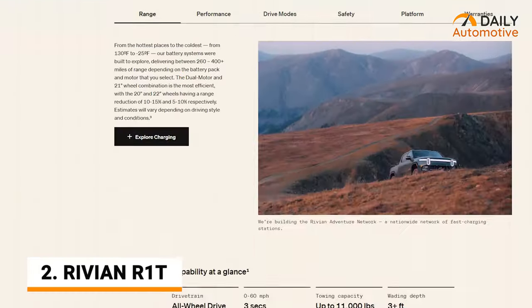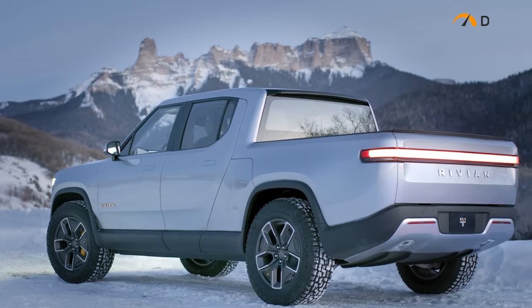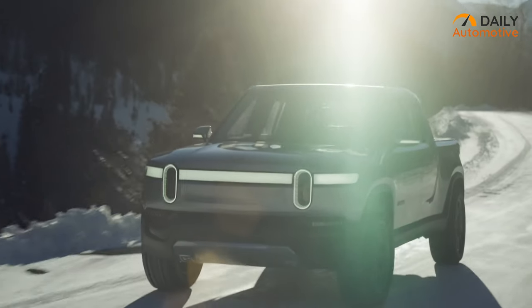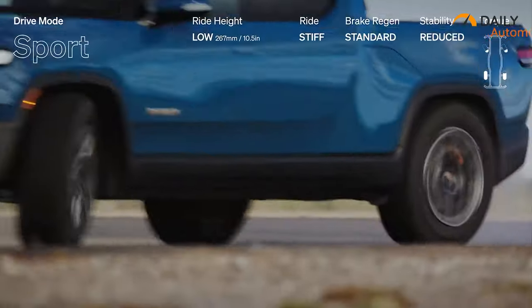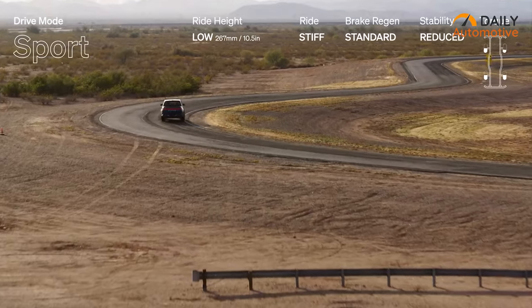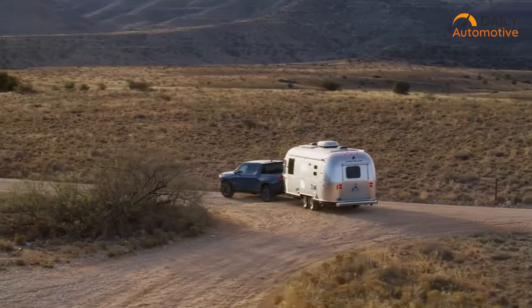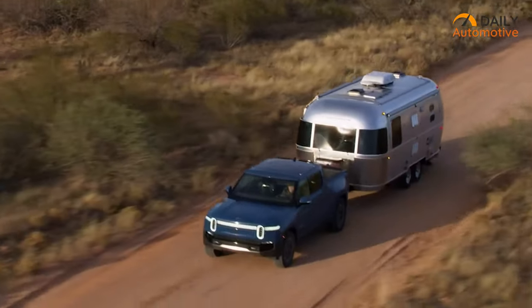An all-electric pickup truck that's now on sale for $67,500. You know where this is going, right? The Rivian R1T has been used as a support vehicle in the Long Way Up television show, and it's the real deal. Depending on the motor and battery pack you select, the Rivian R1T delivers a range between 260 to over 400 miles. As for the performance, it has a towing capacity up to 11,000 pounds and can reach 0 to 60 in 3 seconds.